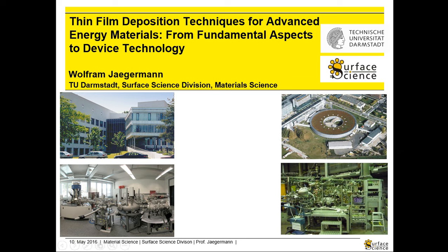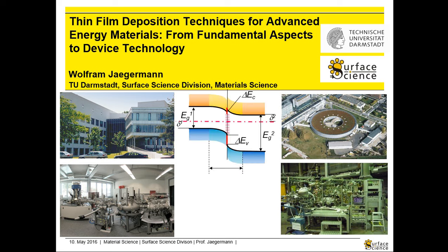For that, we travel around with the car, getting parts of our deposition chambers moved to the synchrotron, and at the end, we want to know how the energy diagram of energy converting systems looks like, because they dominate the performance of the systems which we are interested in.